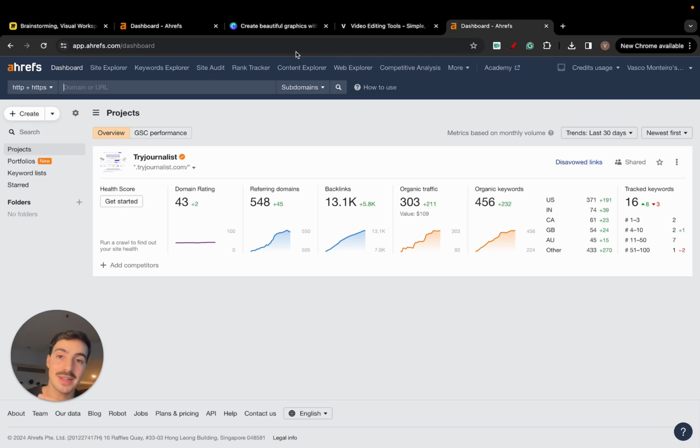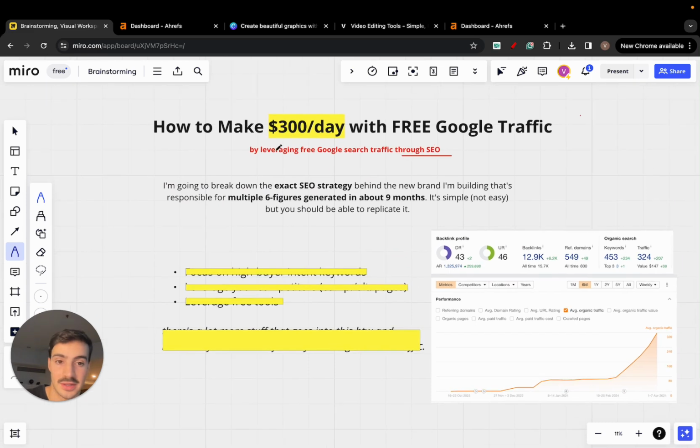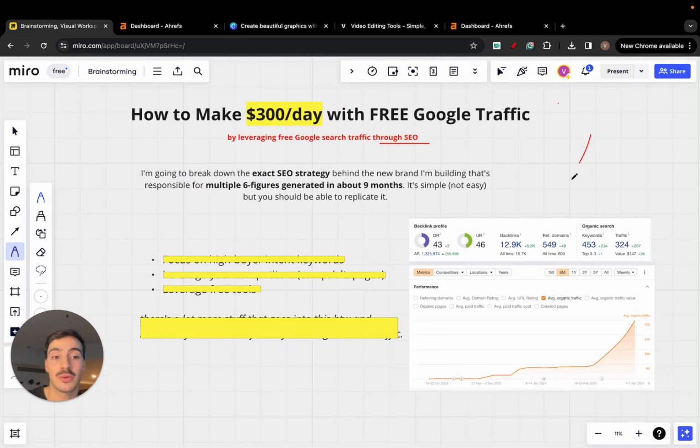So it's the same exact SEO strategy these three big guys are doing. You can exactly apply it to your own business. And it's exactly the same strategy that I'm applying to my own business, okay?